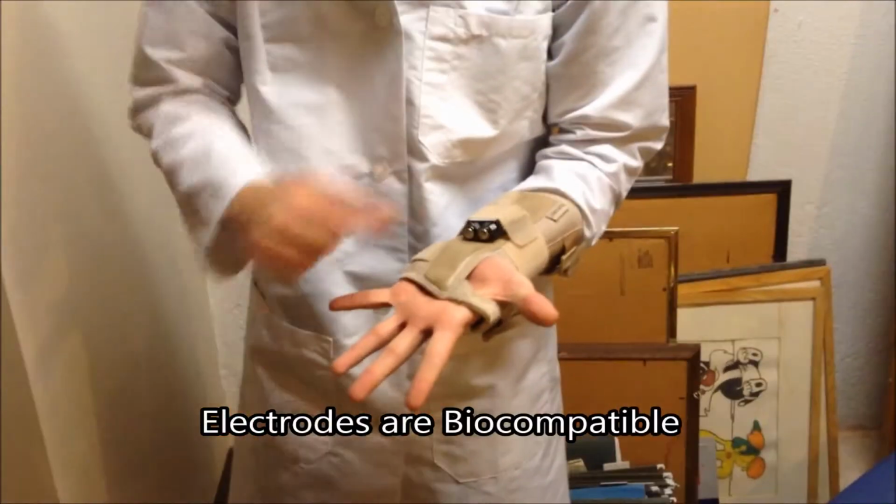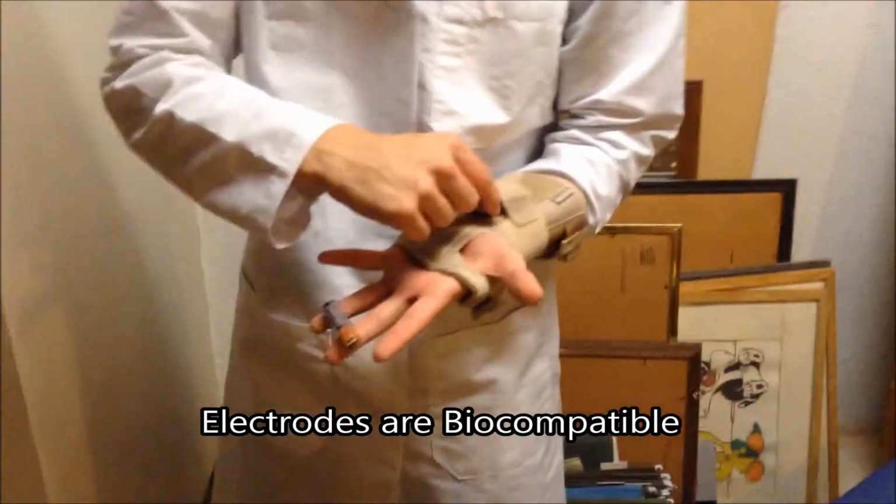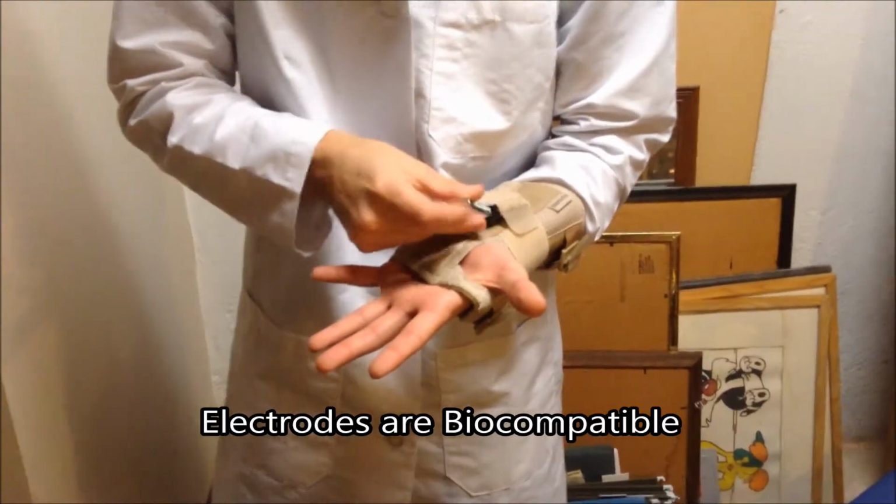According to scientists, electrodes used in neuroprosthetics rarely result in bodily rejection. It is considered an extremely rare occurrence. This means that the electrodes are relatively biocompatible.